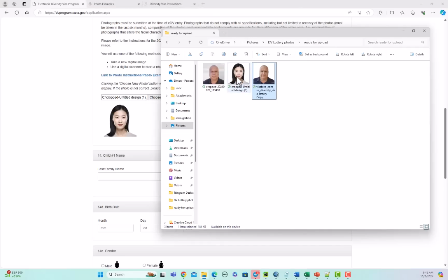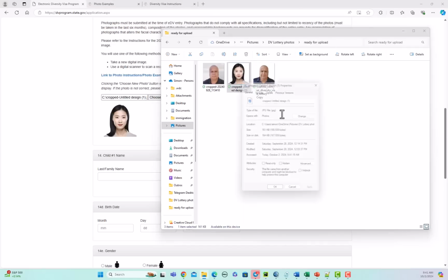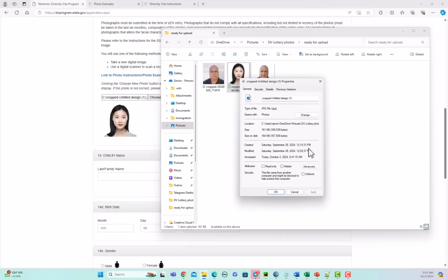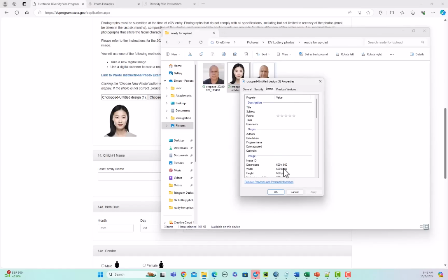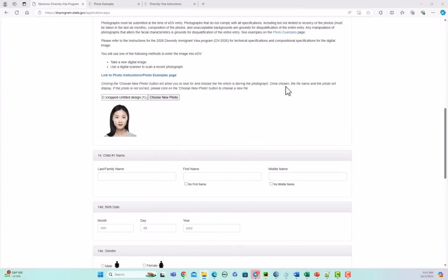So again, just as I showed you earlier, I can show you the properties. The file size is a good file size. It's worth checking this. 600 by 600 pixels. Yep, I'm in good shape, right?